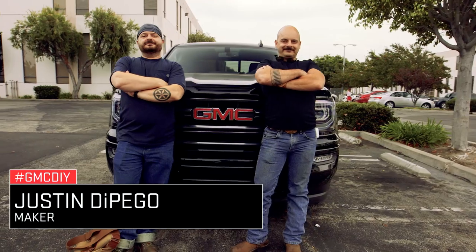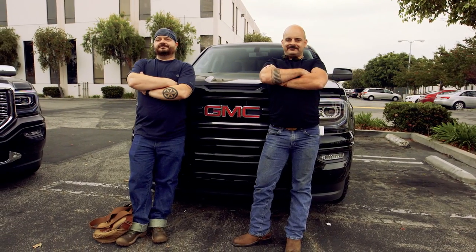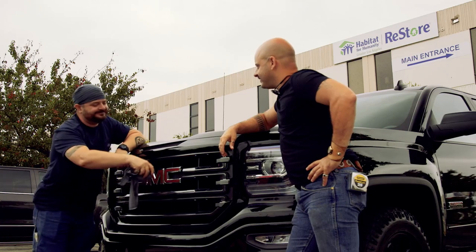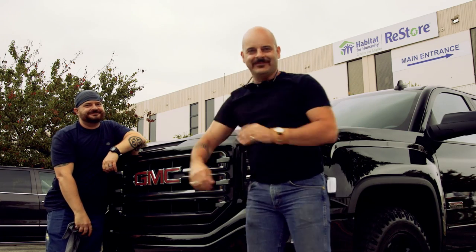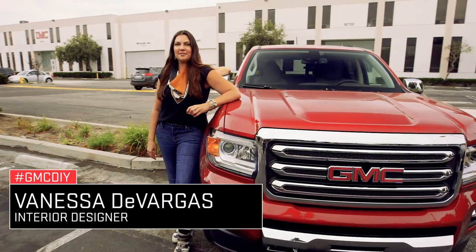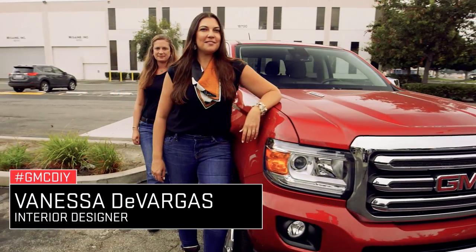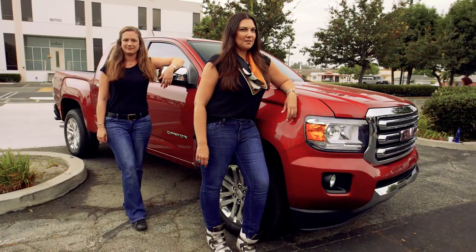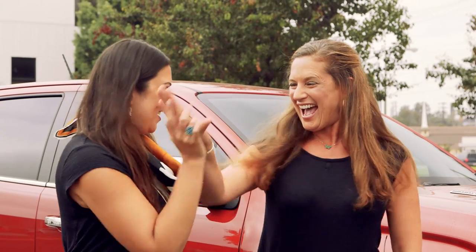Our first team is being led by Justin DePago, a maker with a knack for building furniture out of repurposed items. Justin brought along his brother Nico Rosso to help him out. You ready? I'm ready. Let's win this. Next is Vanessa DeVargas, an interior designer with a talent for bringing vintage furniture back to life. Her partner is her friend and co-designer, Vanessa Cochevinas.